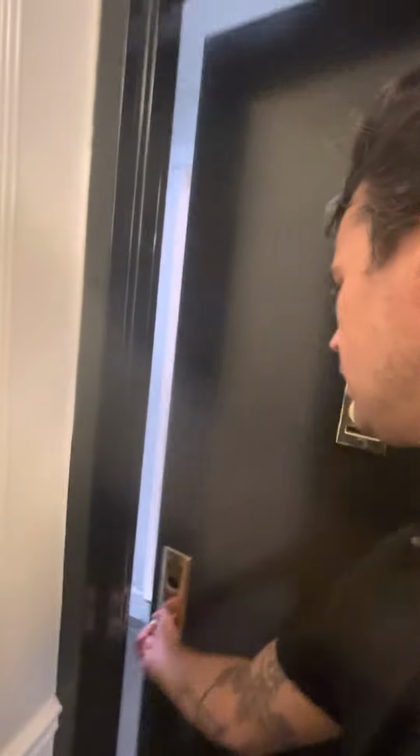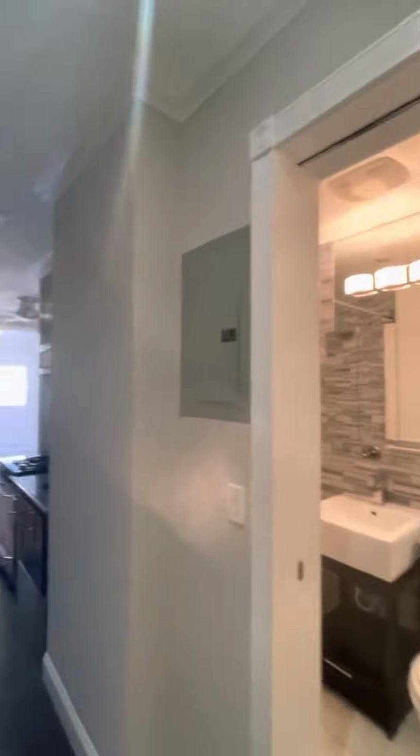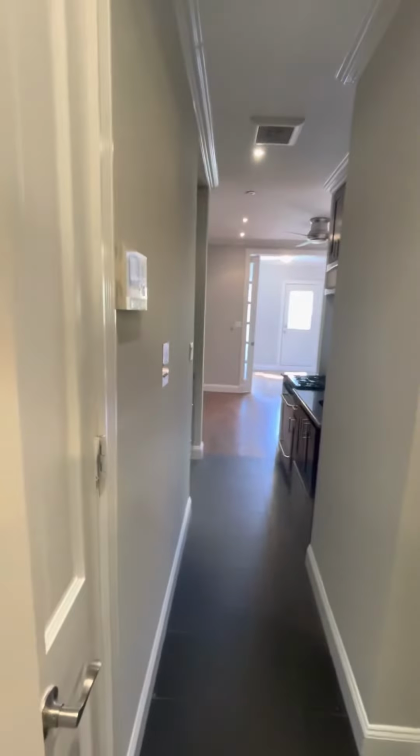All right, guys, today we're going to tour this beautiful true two-bedroom here in the heart of the East Village. This apartment has a great living space as well, really good size.